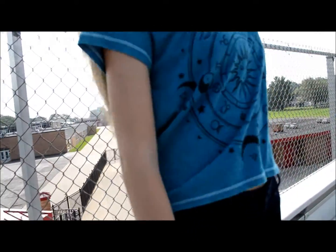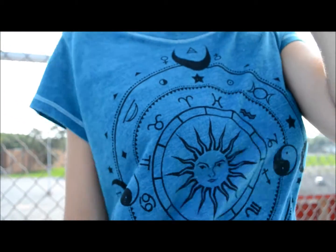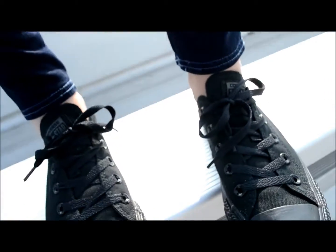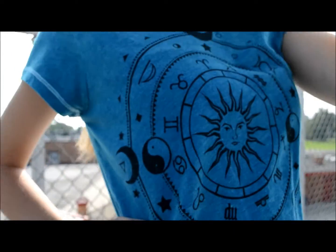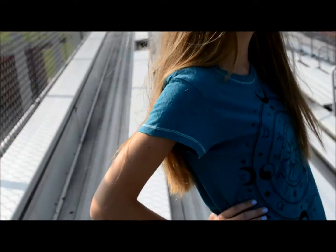So for my first outfit, I'm in a blue hieroglyphics Aztec-y type shirt, and I really like this shirt. It is super comfortable and really flowy. I got Hollister jeans, and they are the Dreamworthy, and then black Converse. Also, the shirt I got from Rue 21, in case you guys were wondering. This outfit is super chic and comfortable, so I definitely recommend this outfit.